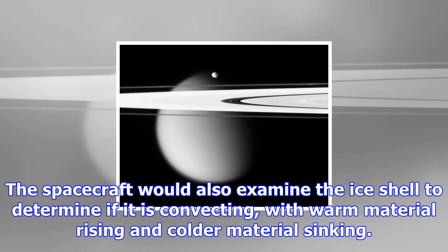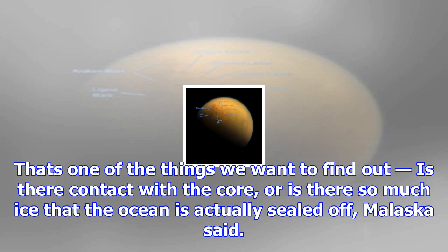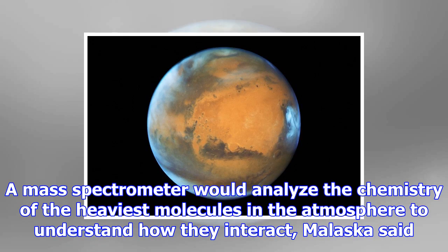Oceanus would make in-depth investigations of surface features identified by Cassini, such as suspected ice volcanoes, impact sites, and other signs of tectonic processes. The spacecraft would also examine the ice shell to determine if it is convecting, with warm material rising and colder material sinking. Convection could help to carry surface material through the ice and into the ocean, as well as bring water to the surface. It's even possible that the surface could be interacting with the very core of the moon. "That's one of the things we want to find out. Is there contact with the core, or is there so much ice that the ocean is actually sealed off?" Malaska said.